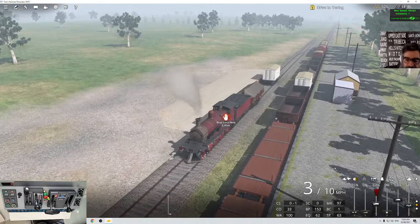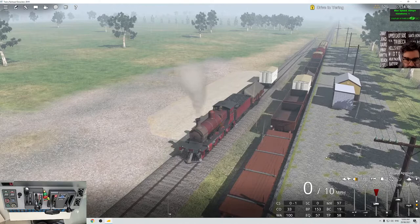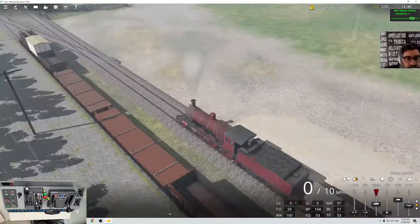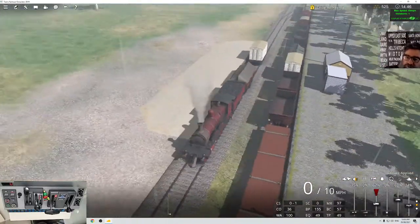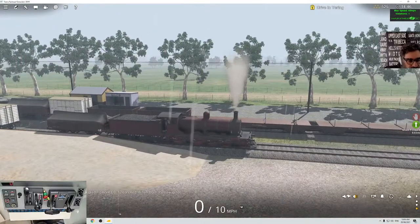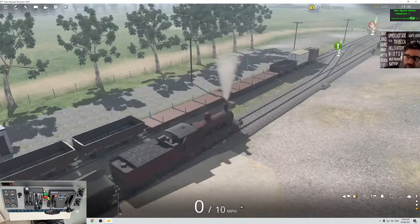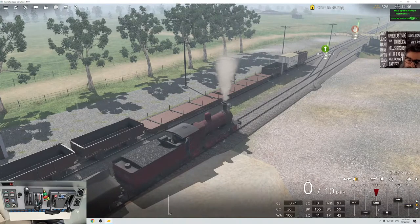You can stop now. Honest. There's no way to brake sort of fly that slowly on a train with one carriage in it. Waiting for our instructions. And I can pull away, apparently. Wish it wouldn't keep taking my controls away.